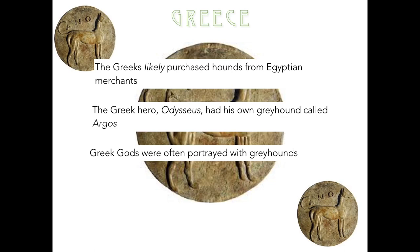Greek gods were also often portrayed with greyhounds, and you can see many pictures online, and I'm sure in history books, for those of you who prefer history books, and on this coin here in this slide. They're slightly different, but clearly very greyhound-like. It's very, very creepy in a way.